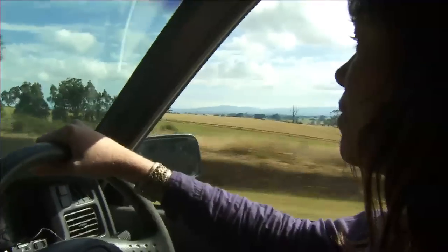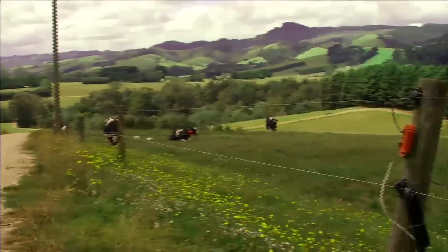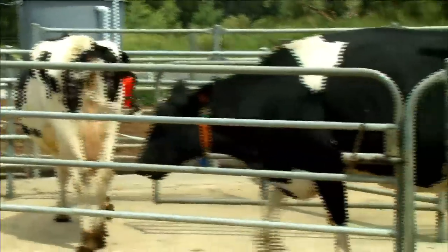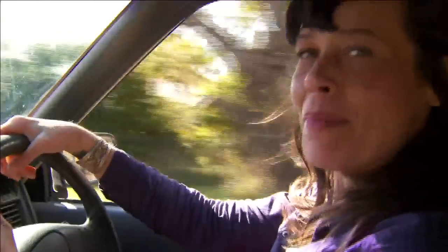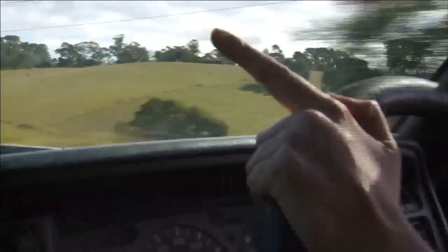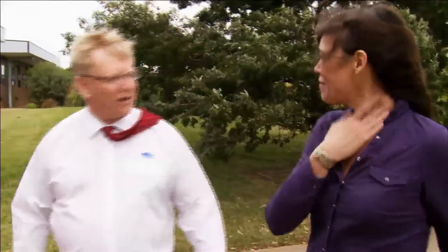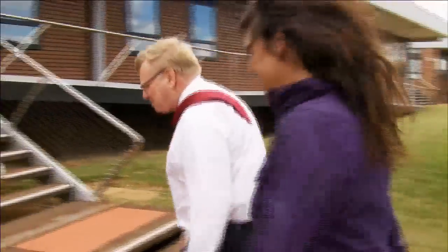Just an hour southeast of Melbourne is the heart of Victoria's lush dairy belt. Almost a quarter of all milk drunk by Australians comes from this region. I'm on my way to meet senior dairy scientist Dr. Peter Mort at Victoria's Ellenbank Research Centre. Hi, Peter. Hello, Tamara. Nice to meet you. Come this way and I'll show you something interesting. Oh, okay. I like interesting.